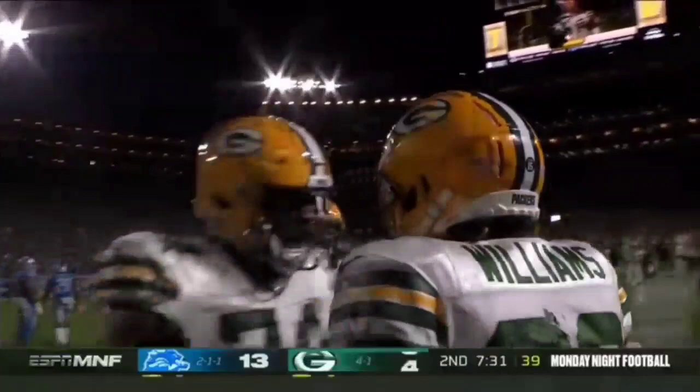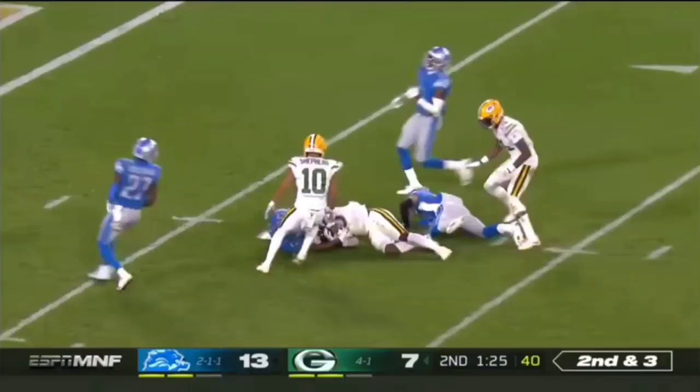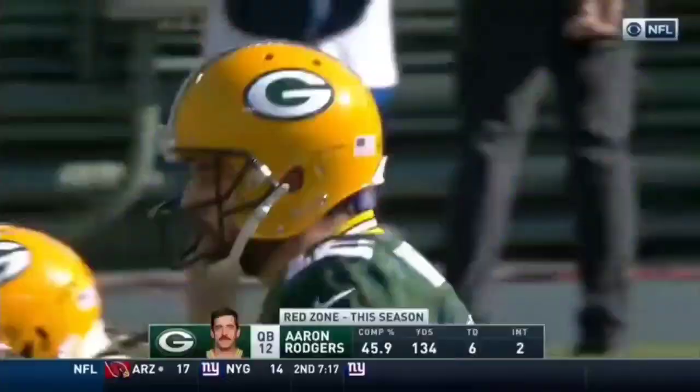And with that thinned out receiving core as well, Williams catches an opening. And there he goes, Jamaal Williams, down to the 10-yard line. Packers are knocking on the door.